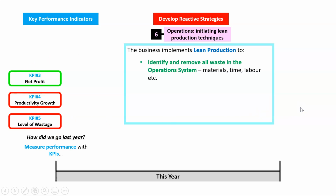That's because, first of all, it's going to remove all waste in the operation system. Any materials, time and labor, we're not going to waste anymore. Now, if we do that, we'll save money and make a bigger net profit. That will increase our efficiency, and therefore it will lower our costs. So by definition, if we use fewer inputs, we're reducing waste and increasing productivity, and if we can do that to lower costs, then we can increase our net profit.